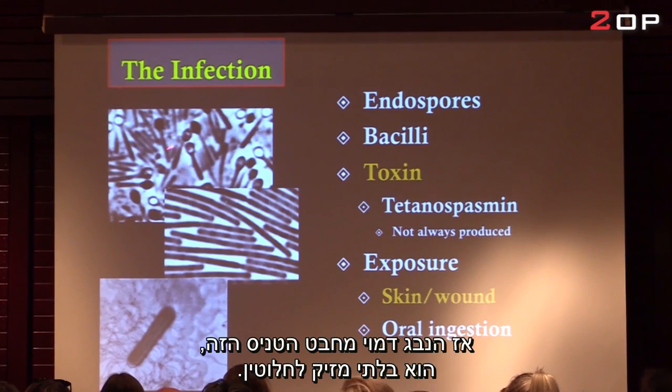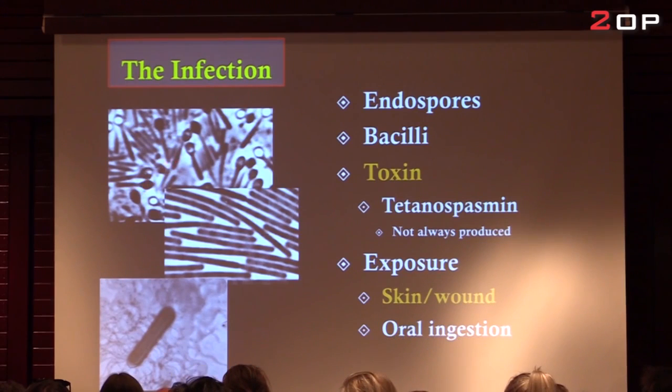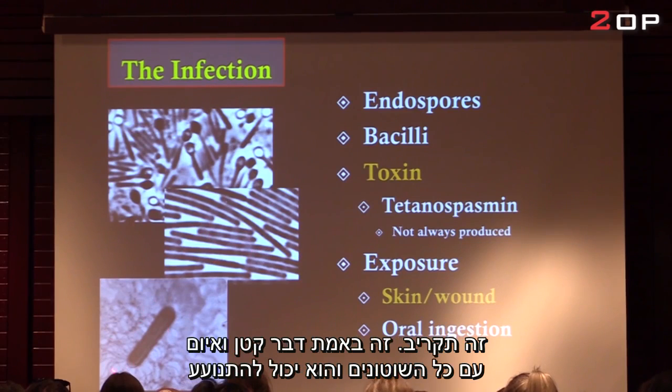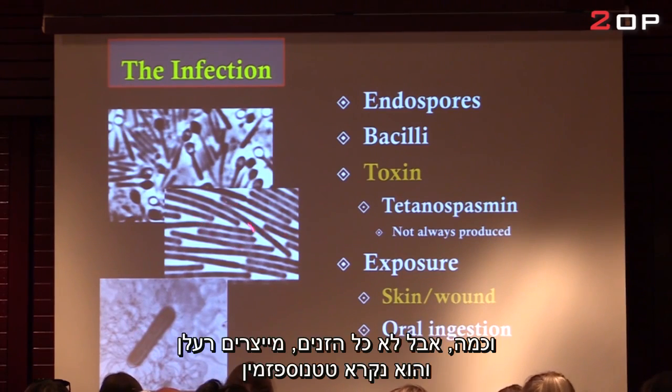So this tennis racket-shaped bacteria is totally harmless. You can eat this, you can get it into your wounds, and it will not cause any disease, so long as it has oxygen. Once you deprive this of oxygen, this occurs, it shape shifts. This is a close-up, a really nasty little thing with all these flagella, and it can move around. And some, but not all, of the strains will produce a toxin, okay?